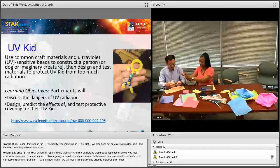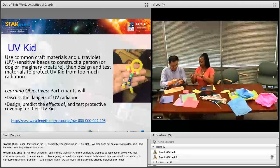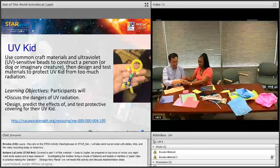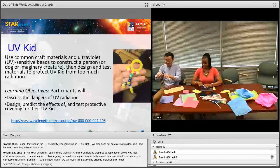While he's doing that, I'd love to hear from you folks. What do you think of this activity? Now, you can do this activity in a pretty short period of time, or you can take an extended period of time with it. I've done it in as short as 15 minutes, but I've taken as long as an hour, because you want the kids to have an opportunity to be creative when it comes to constructing their UV creature and testing and constructing a habitat or clothing, attire, something.